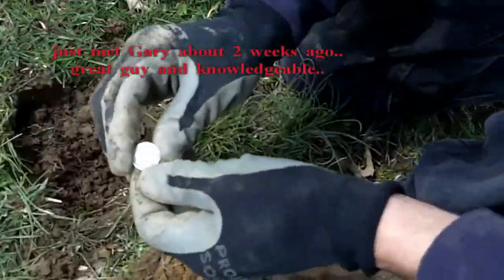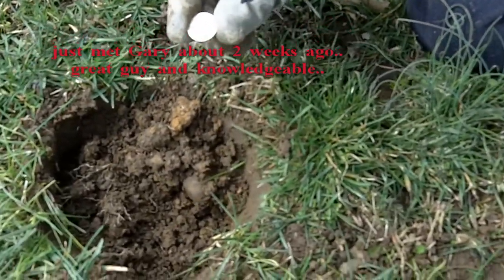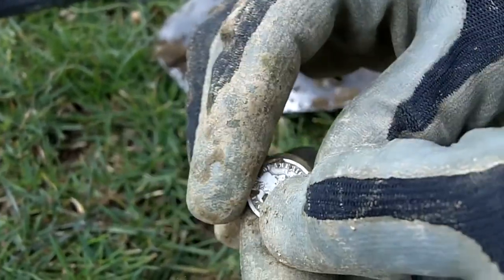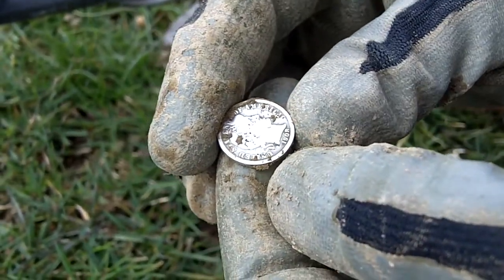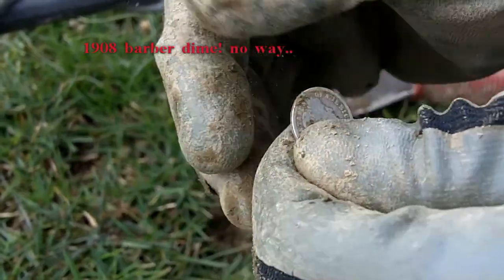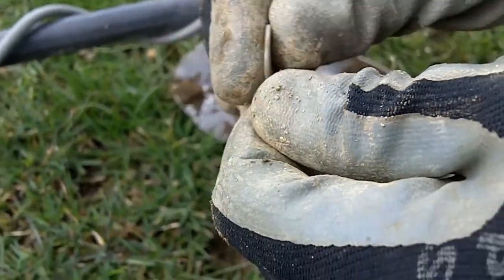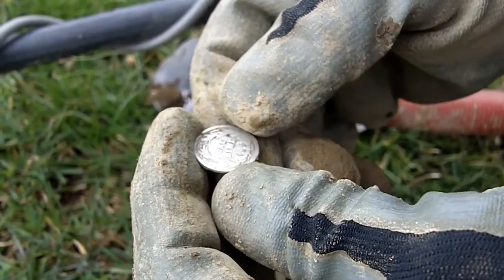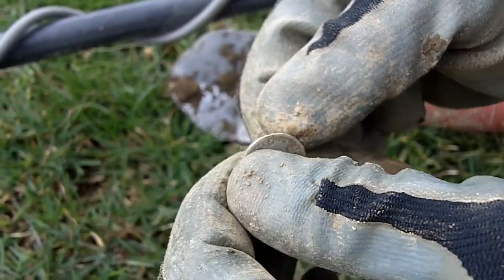Hey, old buddy Gary here. He just got a good find. We're hunting over here at Lewistown High School, and he just got a good one. 1908, no mint mark, so 1908 Philadelphia barber dime. There you go, buddy. It was worth me calling you, wasn't it? That is cool. You can't beat that. Congrats.